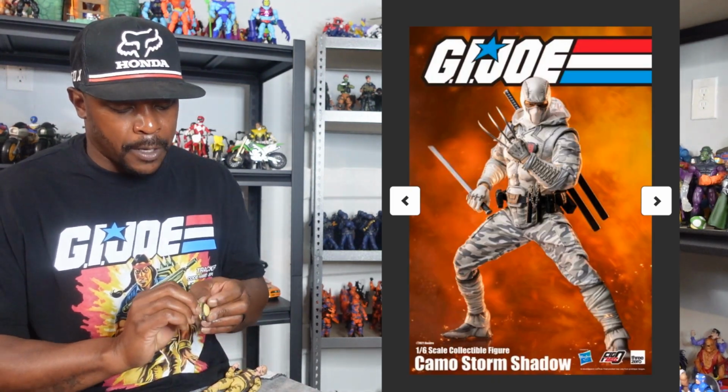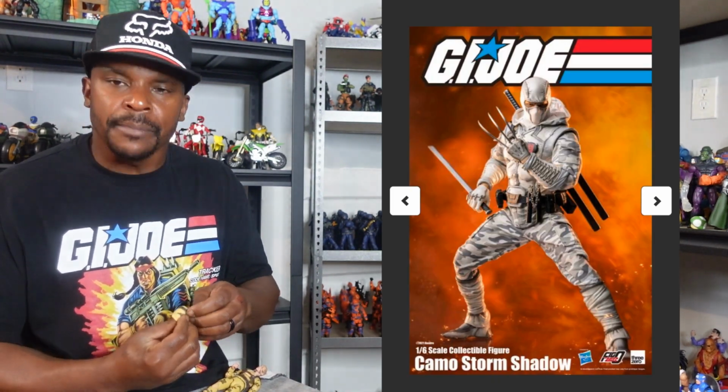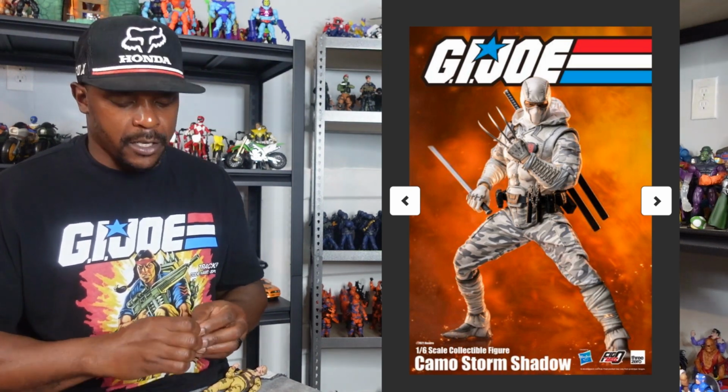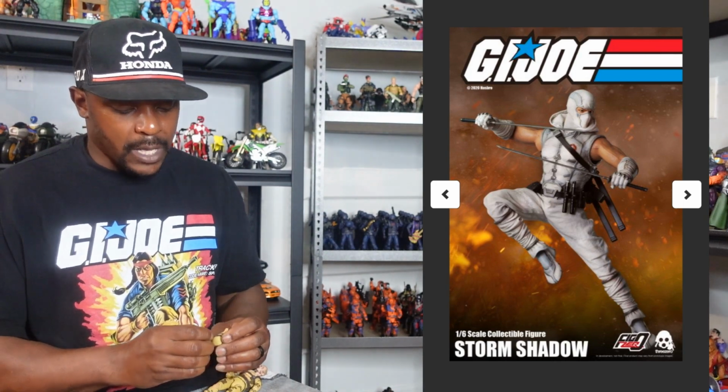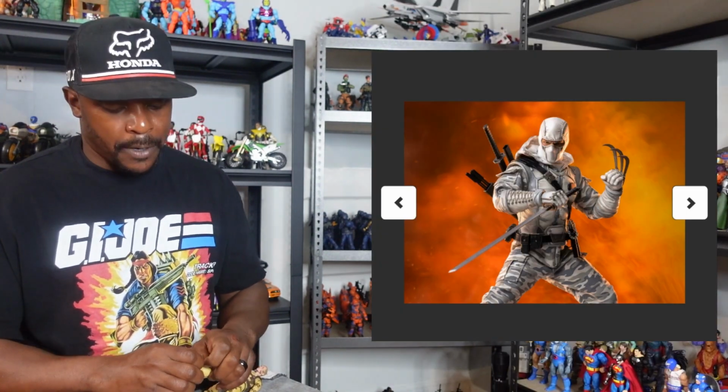And even on the bigger scale, the 1/6 scale, they got some good toys. I forgot the name of the company that's producing, but I was tempted to get a ThreeA Storm Shadow or Snake Eyes, and I still might. So like I said, there's options upon options upon options.